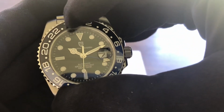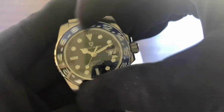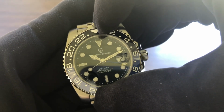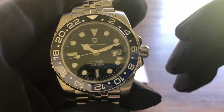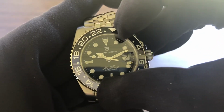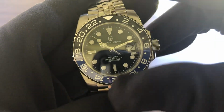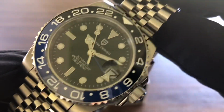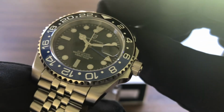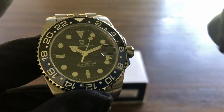120 click and sounds pretty good. And it is a ceramic bezel also, which is quite impressive for the price point. It does line up. I went too far. It's kind of hard to see through the camera here, but I'm going to get it out in the sunlight in a moment and show you, and you'll see how good it looks in sunlight. But blue lume, we'll do a lume shot also.